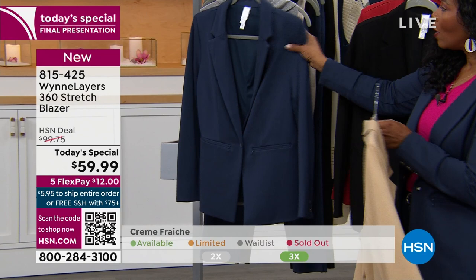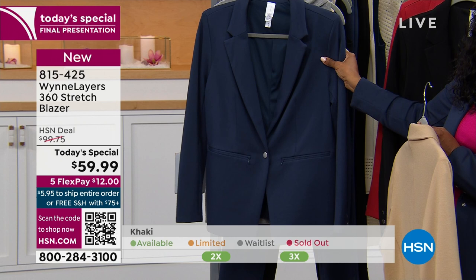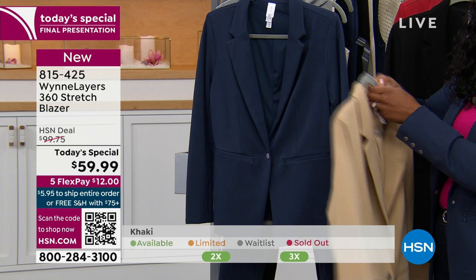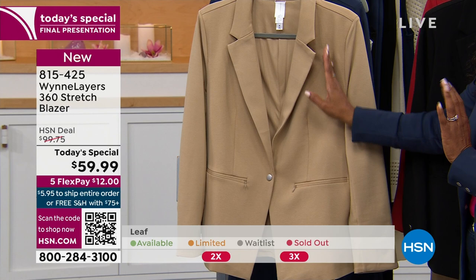Midnight blue, I think we're starting to get limited here. We brought in 2,300 in blue. We have 500 remaining, extra small through large, 1X, 2X, and 3X in the midnight blue. In the khaki, we brought in 1,700. We have 100 left in khaki: extra small, small, medium, and 3X. And that's all, 100 left, okay?